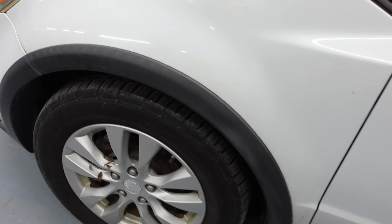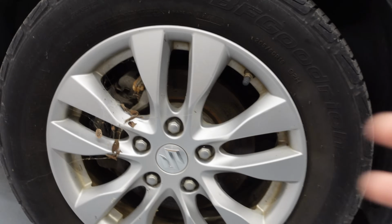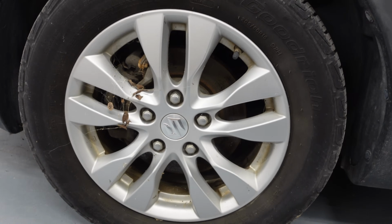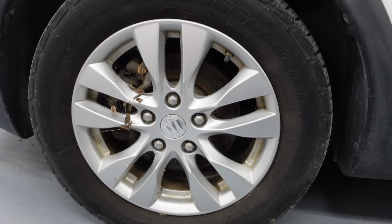Now, here's where we get into the good stuff. The SX-4 is equipped with 4-wheel disc brakes. Check that out, BF Goodrich tires. Obviously, these are probably aftermarket, but this is a very low mile SX-4.